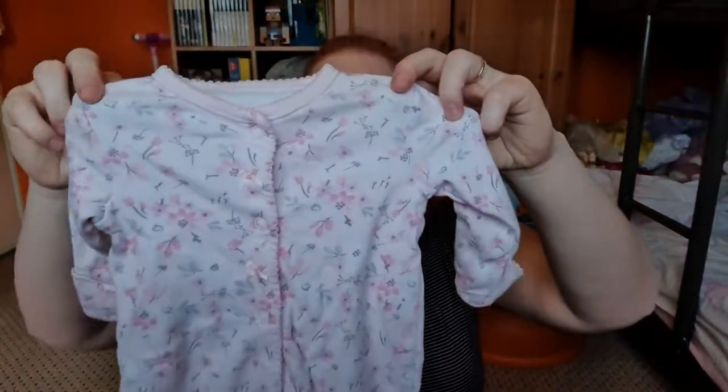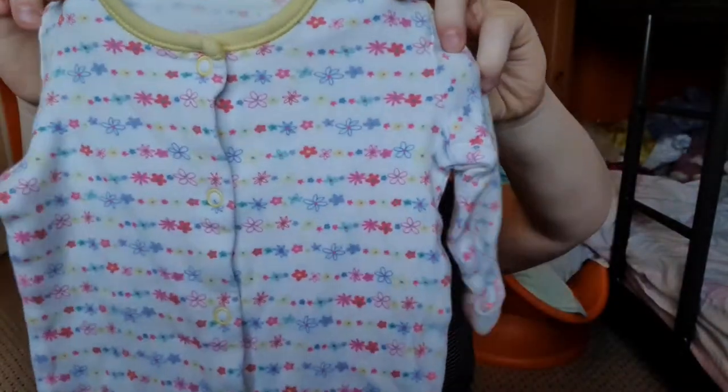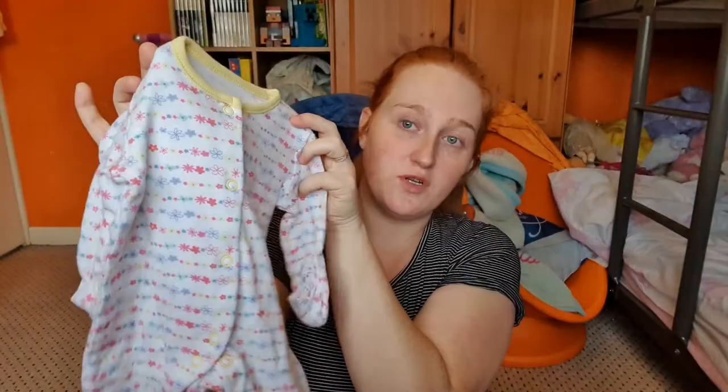So for our first actual sleep suit, we've got a pink flowery one from Asda George. We have another one from Asda George in lots of little pretty flowers. Lots of different colours for this one. This is a personal favourite of mine just because of the woodland animals. I've got a thing for woodland animals at the minute.